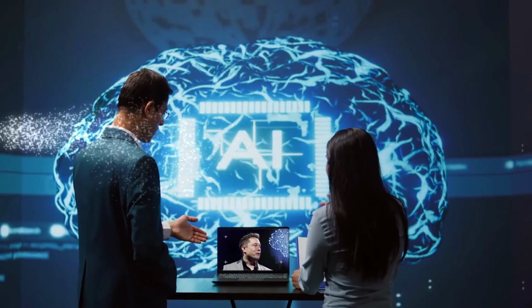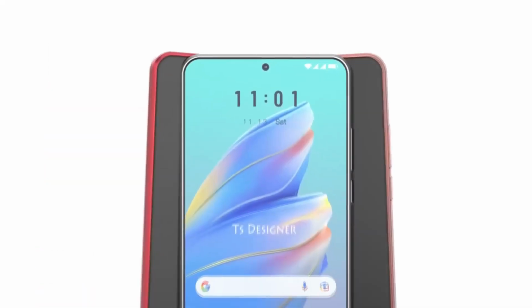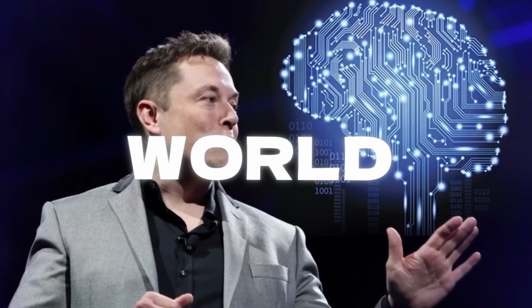In an era where technology increasingly shapes our daily lives, the intersection of innovation and sustainability has become paramount. The Tesla Phone Pi emerges as a groundbreaking product that encapsulates this philosophy, promising to redefine how we connect with our devices and interact with the world.